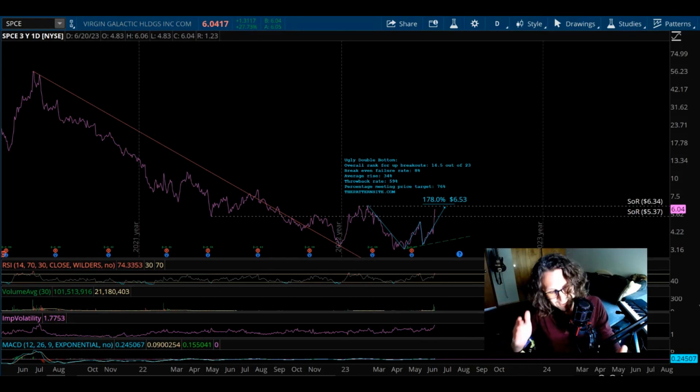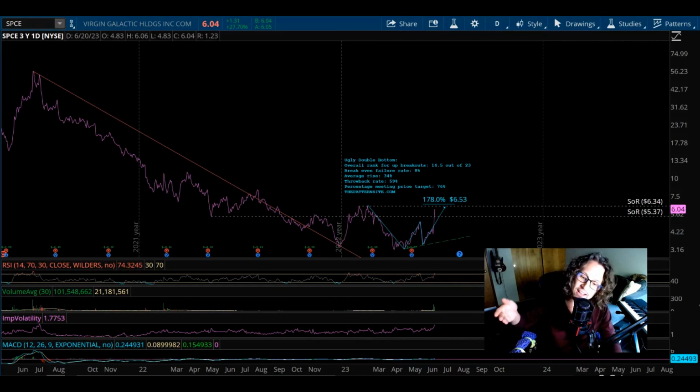Looking at some trending tickers today, starting with Virgin Galactic Holdings, there has been a huge downtrend, just huge. And even this zoomed out, you can see that we've had a surge in volume, implied volatility starting to pick up, and the RSI is hitting overbought quite a few times.